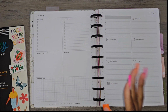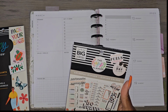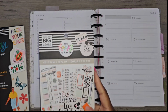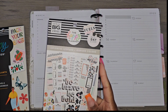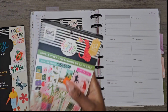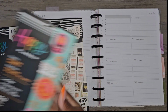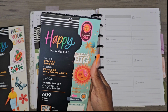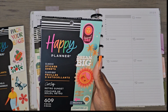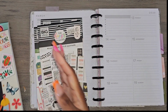Now, I just pulled random sticker books. I don't know if any of these are still available. If they are available, I will put links to them. All the ones that I pulled right here are Happy Planner. So this is Colorful Leopard, Jungle Vibes, Wild Styled, and this is one I just bought. Cat and Cozy, Retro Sunset, and the Tiana Garcia. This one actually matches my planner.